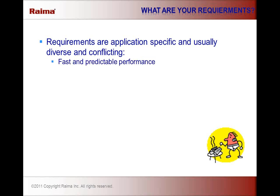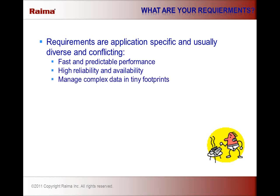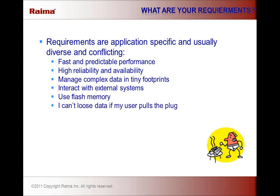Does your application require fast and predictable performance? Does your application require high availability? In other words, must it be up 24/7? Do you have minimal resources in which to manage complex information? Does your application need to interact with external systems? Does your application need to run against flash memory? Can you afford to lose data if the user pulls the plug or you have a system crash?